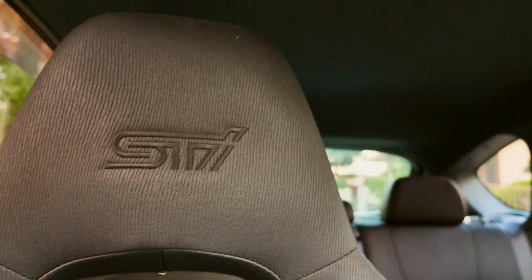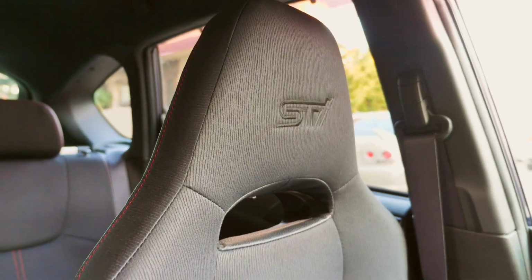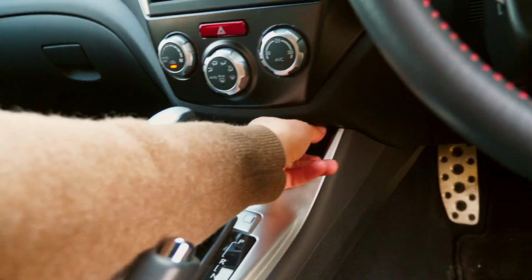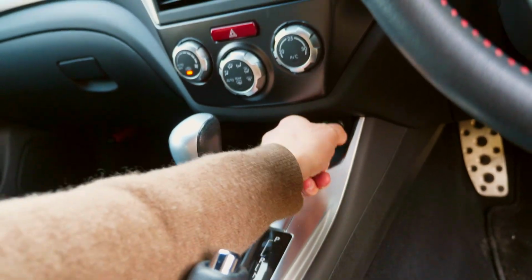Okay, and the black stitching on the black, it's kind of interesting. I'm used to seeing the red stitching on the black for most of these STIs. The black headliner is good, and absolutely no smell of cigarettes inside here. There is no ashtray in it either. This is not an actual cigarette lighter.